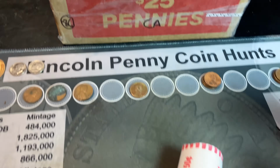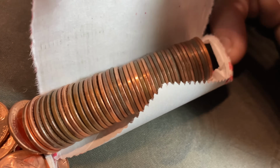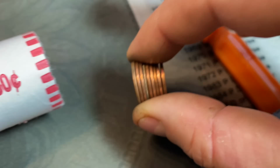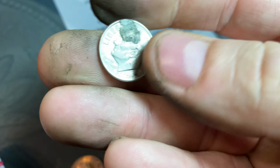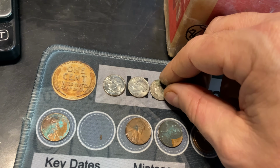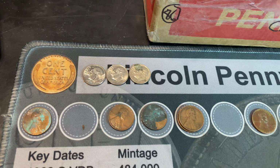Roll number 98 is going to do it again. We're going to have our third dime of the hunt. I knew it was somewhere there. I saw it when I cracked it open. This dime, and this time, 2005 Denver. You know what? Not a lot of copper and wheat cents, but we are making money on dimes.